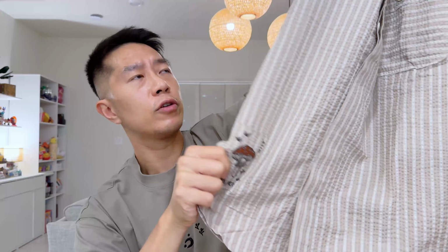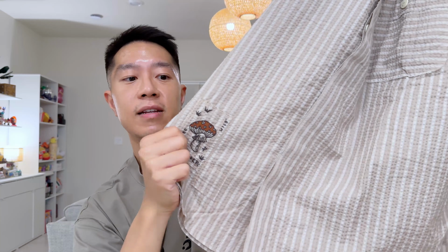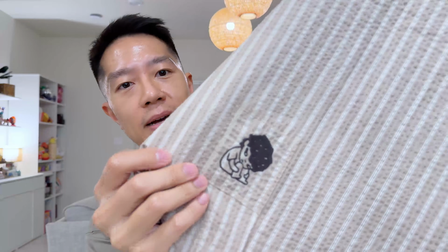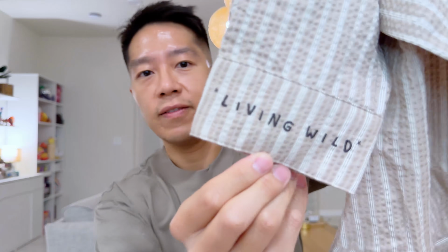I think the shirt was about $100 USD, so definitely the embroidery is needed to justify the cost. And the back is pretty empty except one little part, another little patch with a Hirono on it. And up front, this is fully embroidered, so you can see how nice the details and quality are. Oh, and I almost missed it. The sleeve says Living Wild, also embroidered. So let's try this on.